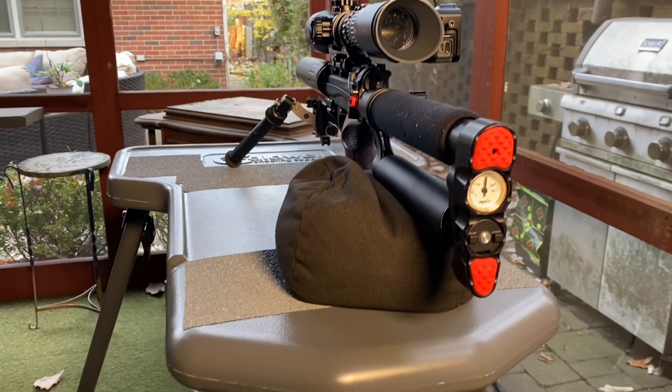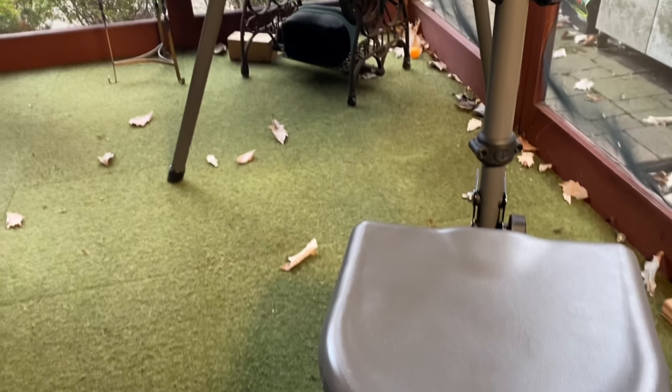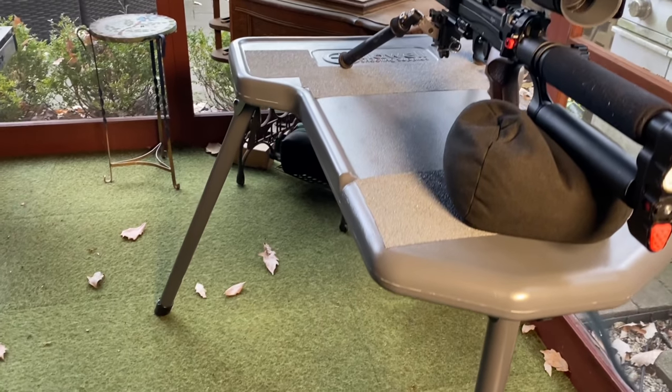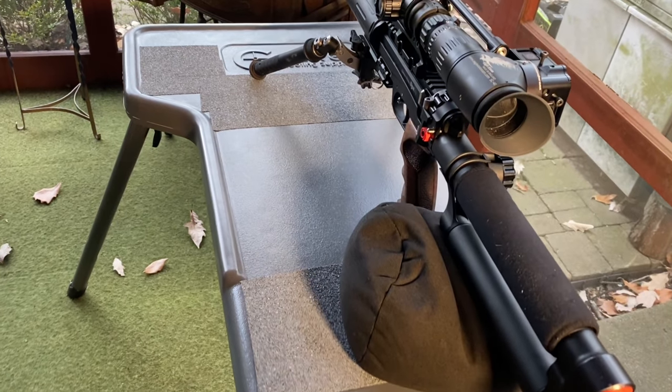Here's a quick look at that new shooting table I mentioned earlier. I was searching for something I could travel with to the farm, and I found this really cool option from Caldwell. It's a table chair combo, and it folds up into a really small package, basically within the size of the top of the table here. So it's an incredibly sturdy and stable shooting platform, which I was pretty surprised given its price. I think it's like $140 or something.